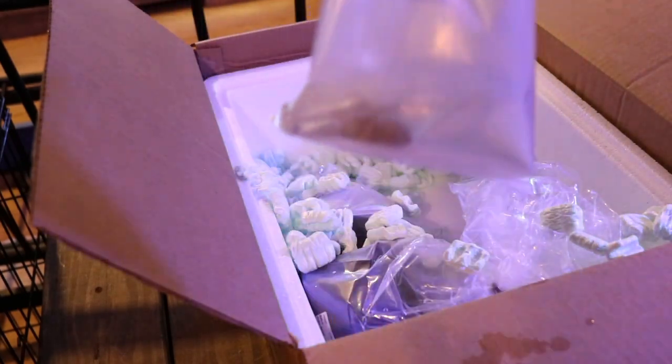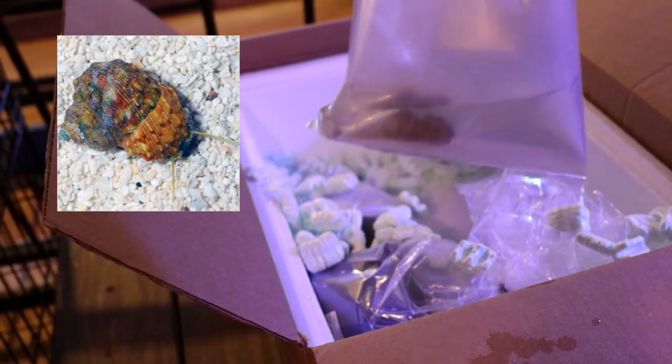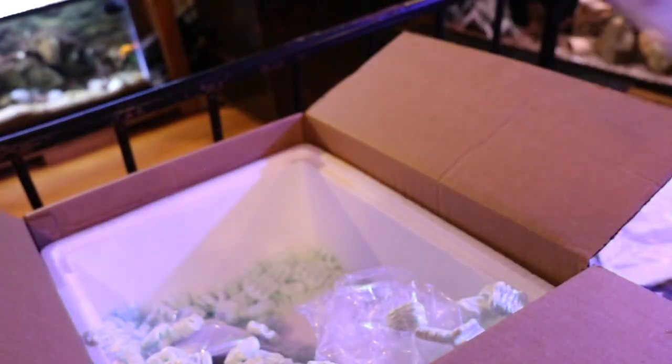Right here I have a saltwater snail. I'm restocking on my saltwater aquarium, some of my cleanup crew. So right here I have 2 turbo snails.